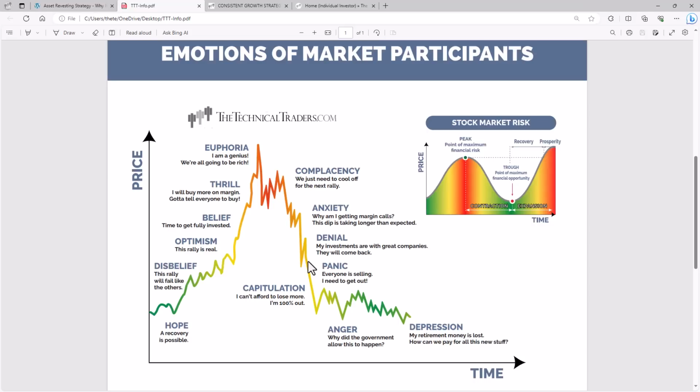They cannot believe how much money they've lost, how many years of work, of their life savings, has just vanished. Eventually, they panic. They bail out of the market. They become angry and depressed. I have been through this cycle or seen this cycle many times. And it is very important and critical to make sure you avoid this type of scenario.